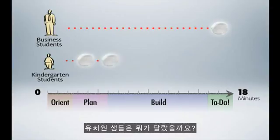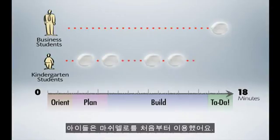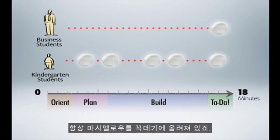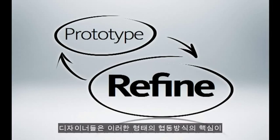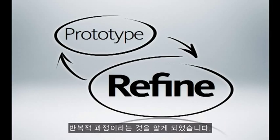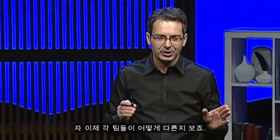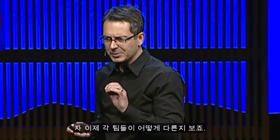Sound familiar, right? Okay. What kindergartners do differently is that they start with the marshmallow and they build prototypes, successive prototypes, always keeping the marshmallow on top. So they have multiple times to fix, and they build prototypes along the way. So designers recognize this type of collaboration as the essence of the iterative process. And with each version, kids get instant feedback about what works and what doesn't work. So the capacity to play and prototype is really essential. But let's look at how different teams perform.